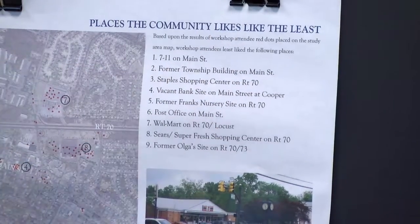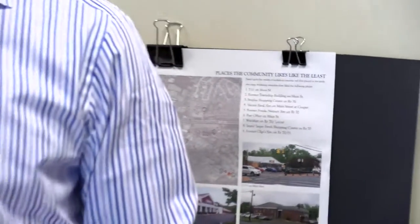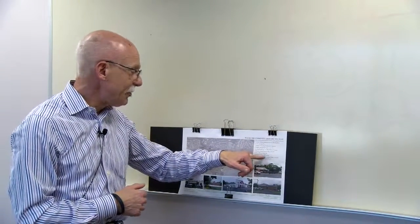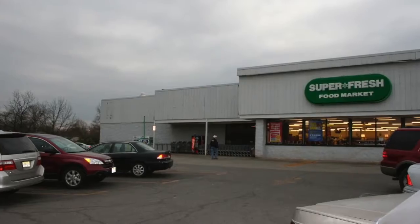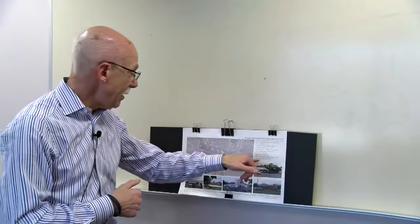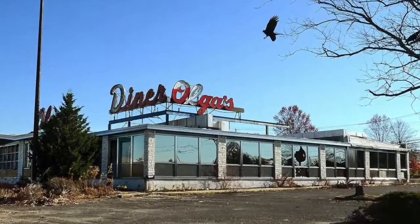The former Frank's Nursery at the top of Main Street had sat abandoned for many years and it was an eyesore. That shopping center has been redone. The Sears and Superfresh, known as Tri-Town, that's now known as Renaissance, and that's becoming mixed use with residents and also retail on it. And then the former Olga site at Route 70 and 73, and that's now going to become a medical complex and a series of fertility clinics that will be built there.